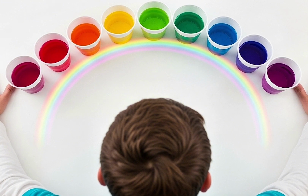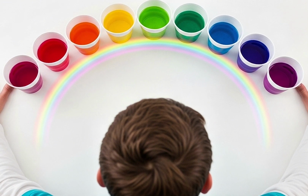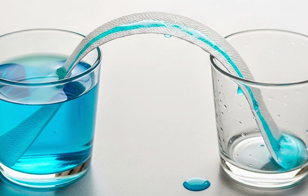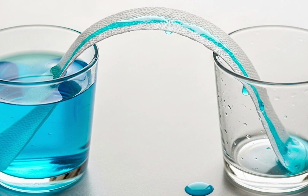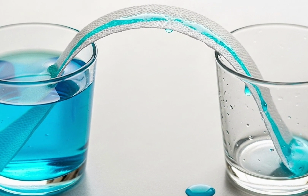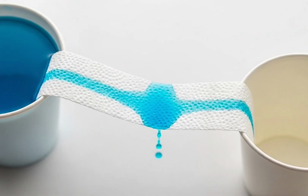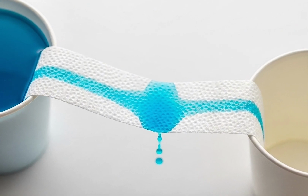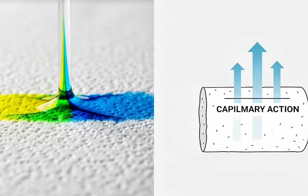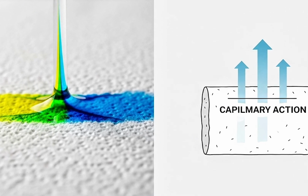Fold a paper towel into a thick strip. Place one end of a paper towel strip into the first cup, red water, and the other end into the adjacent empty cup. Continue this process, connecting each cup with a paper towel bridge. Over the next hour, you'll see the colored water walk along the paper towels into the empty cups, mixing to create secondary colors.